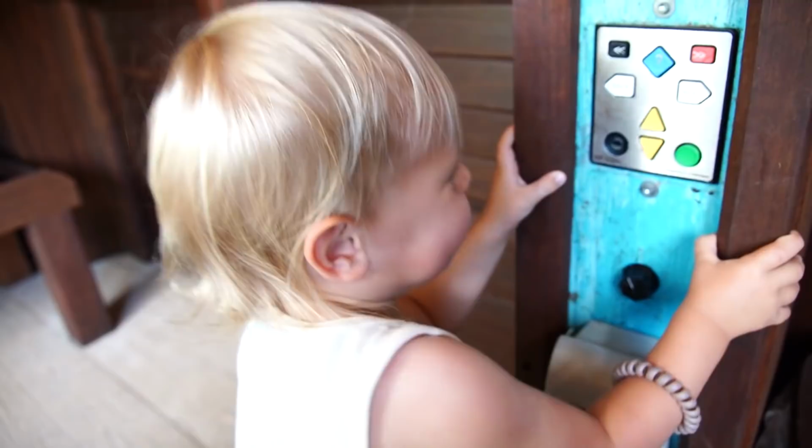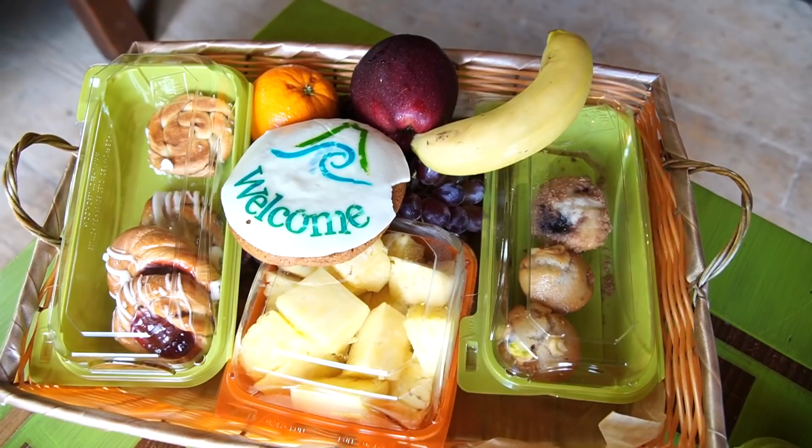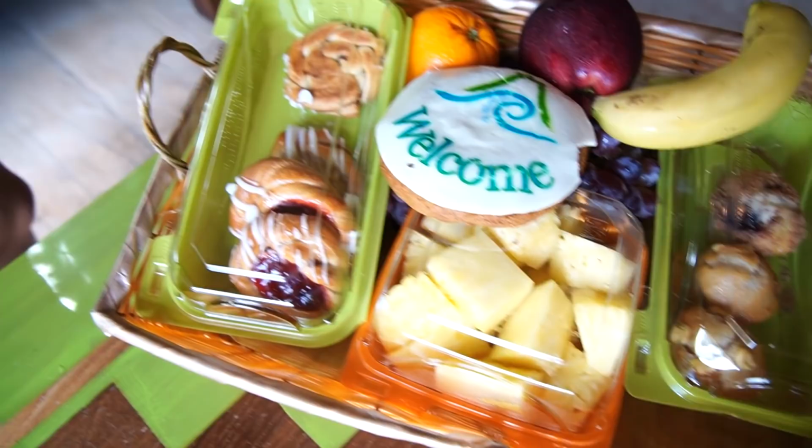Jen took the cellophane off of our fruit basket, and this is what it looks like. Nice cookie on top, apple, orange, grapes. I forgot the name of pineapple for a second. Some danishes, and some muffins. We ate one of the muffins already. Oh, don't tell anybody.